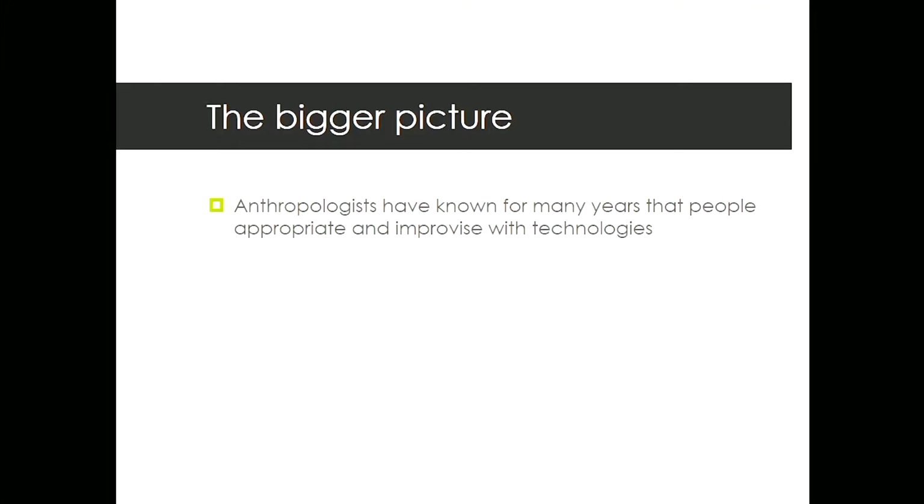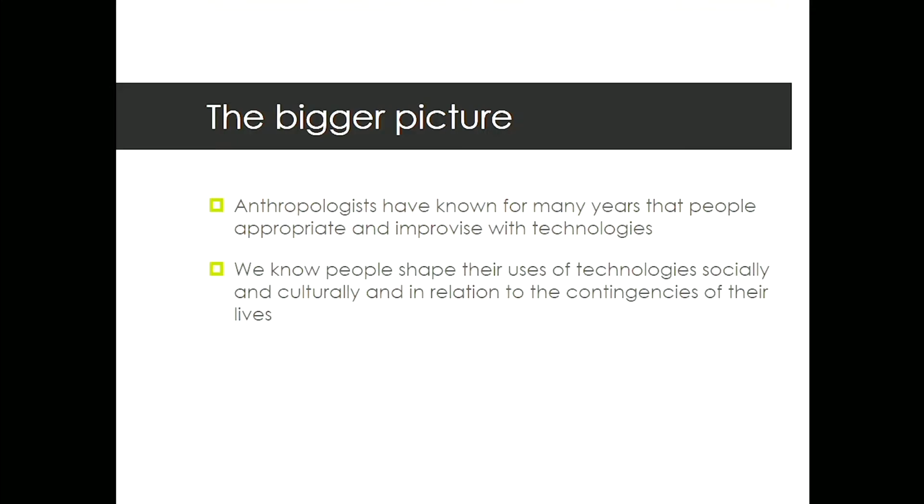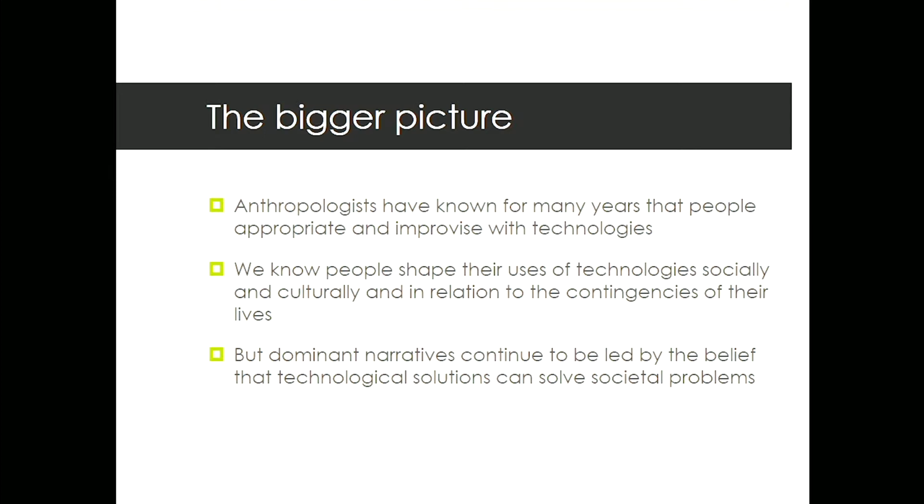So what then is the bigger picture? For anthropologists, there's a bigger picture that we've probably known for many years, that people appropriate and improvise with technologies. I've got a video that I usually show when I talk about that, which I don't have time to show now, but it's about how people don't use washing machines to wash their clothes. What anthropologists have also always known is that people shape their uses of technology socially and culturally and in relation to the contingencies of their lives. But what's really bizarre for me, well, it's not bizarre, I know it's there in the world, is that dominant societal narratives really seem to be led by the belief that technological solutions can solve societal problems.